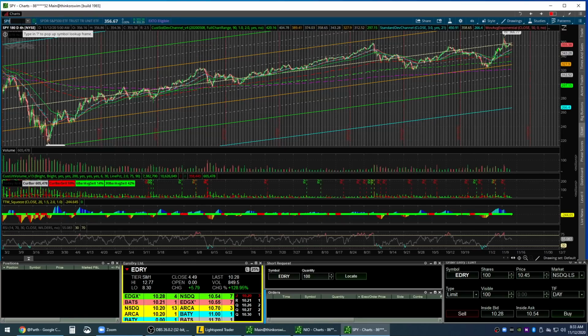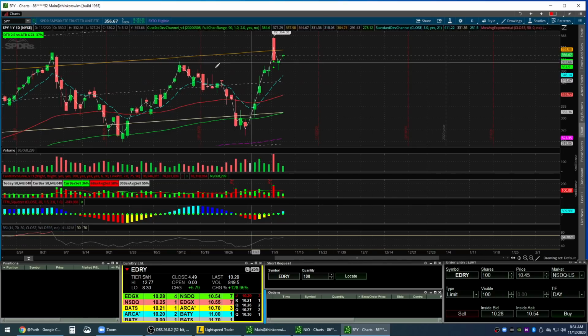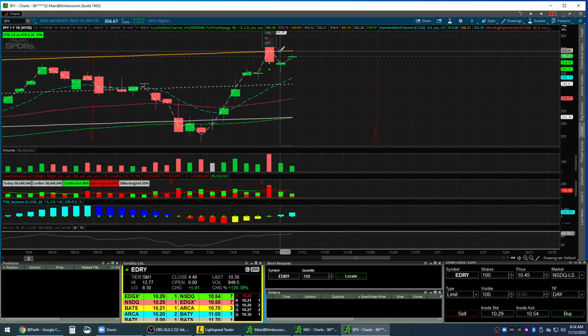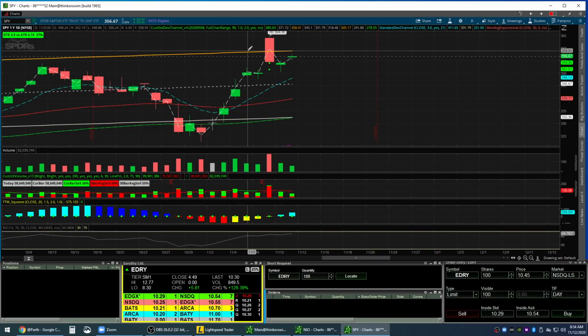Now what I want to show you is maybe a daily chart here. Might give you a better reading, and it doesn't. Prices are pretty much still the same. You can see we have resistance right at about 358 still. So we're just going to mention that 358 or 359 on the S&P 500 is your resistance slash break point next.